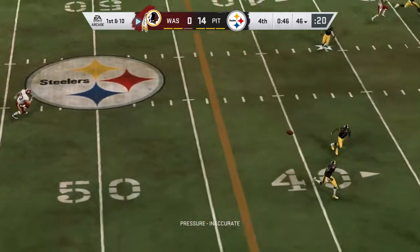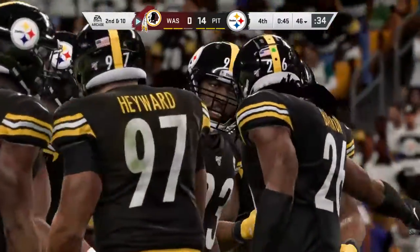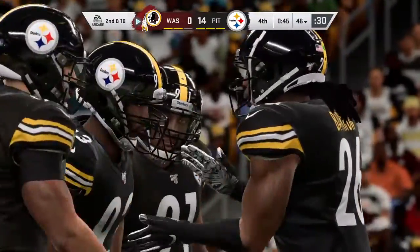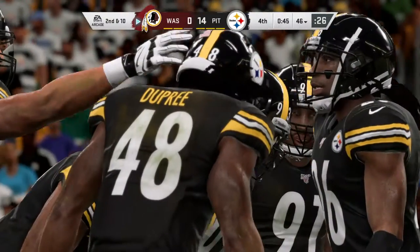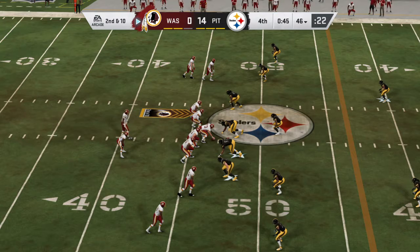Now Haskins, for Paul Richardson there, but it'll be second down. That pass just a little bit off. It looked like maybe he tried to force it in there. Game speed, always different, no matter what you do in practice. Can't simulate it, right? So your decision-making, everything has to be a little bit quicker. Sometimes it can throw you off until you adjust.